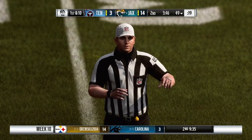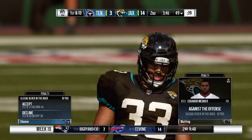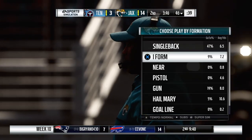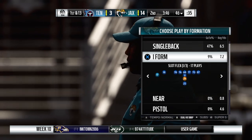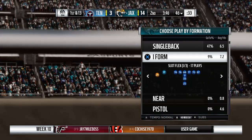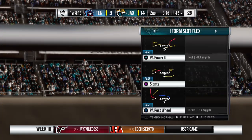Illegal block in the back. Offense. That's a good chunk of yardage. It's going to be canceled out. And we always talk about hidden yardage in a game. That's going to count as that because now it doesn't go on the books, but now they have to make that up again, don't they?